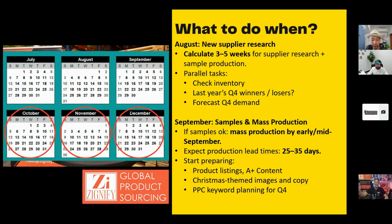Copy is also one of the things that you can adjust, not only the images, because believe it or not, there are still some people out there who read bullet points. I hardly ever do, but people do. And you know what you can drop in there as well? The idea to make it a gift, or put some Christmas themes or other Christmas keywords in there. Same as start planning your PPC keywords, like Christmas gift for grandmother or something like this, right? Those are also keywords that you can use and address.